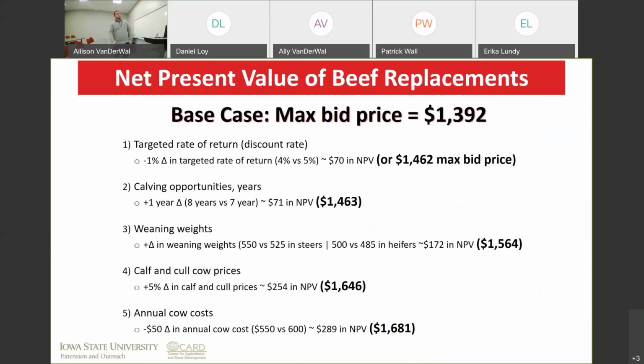So some examples here. If I say, well, instead of a 5% rate of return, I only need 4%, then I can pay $1,462 for that replacement, and I'm going to break even in 7 years. What about if I get an extra calf out of that? Because we've seen that when we were paying $3,000, $3,500 for replacement heifers back in '14 and '15, now I care about the longevity, right? I was hoping for 10 years, now I need 12 years. Well, actually, I can't afford to pay all that much more.